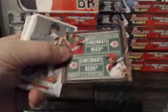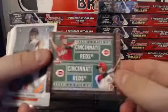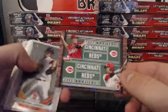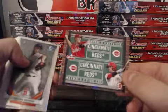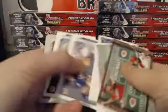Here's our first two-team draft card. This is both Reds, so this will go to the Reds. Anytime there's a mix of two players on there, per the auction's item description, we'll just try to chop them up as evenly as possible. Usually you'll get multiples, so each team is able to get one of them. But again, they are just base cards.